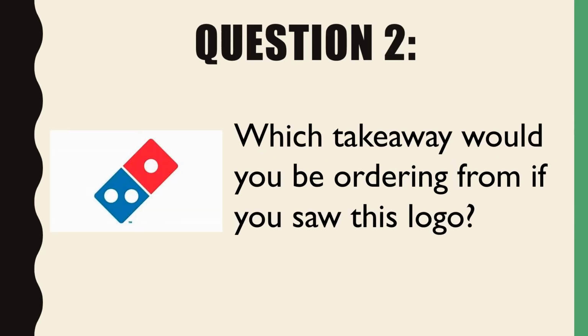Question two, which takeaway would you be ordering from if you saw this logo?